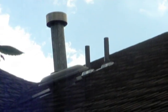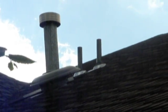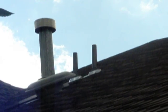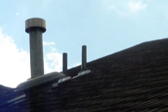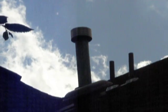Up there are the two new furnace exhaust vent terminations, PVC. The two black pipes right there next to the solar attic fan and the fireplace flue pipe.